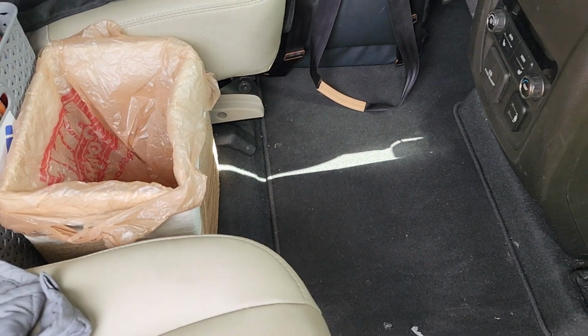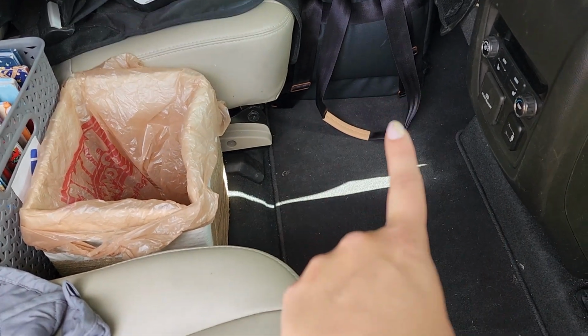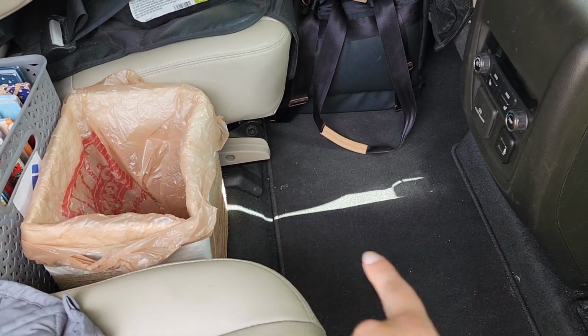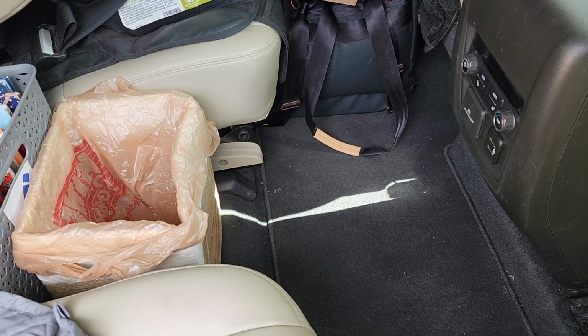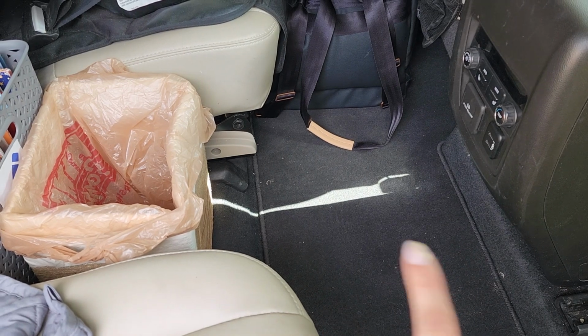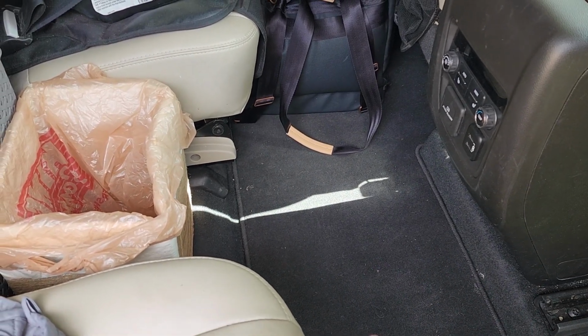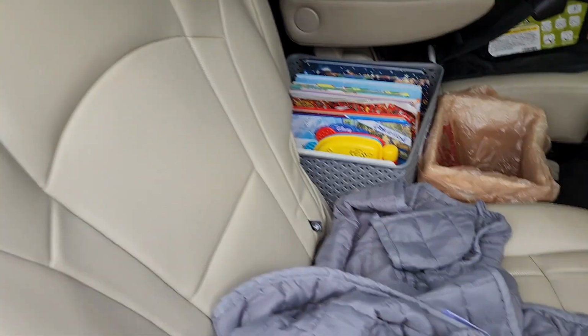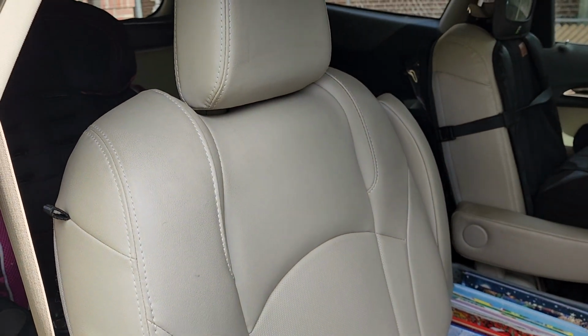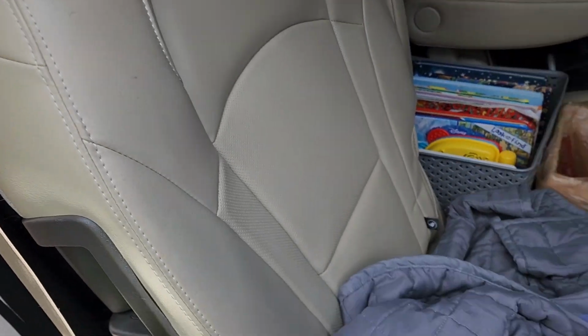Then down here in this section, we've got a trash can. I'm going to put a bag full of snack food and that kind of stuff. And then I usually have this lunchbox thermos thing that I will show you guys that I keep here in the middle, so the person in the back seat can take care of eating. And because there's an adult that's going to be sitting back here the whole time, we want to make sure that they have lots of space so they can stretch out and everything.